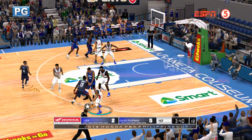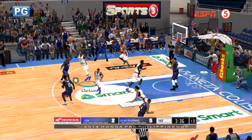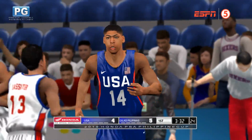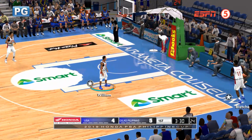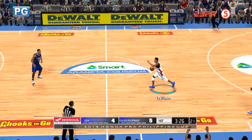Harden outside. LeBron outside. Then low to Davis. Yes, and it's LeBron picking up the assist. Davis has got his first 2 points. Really good awareness right there on the assist.